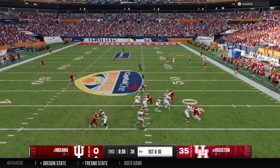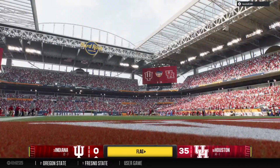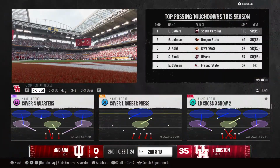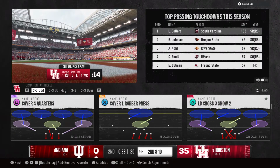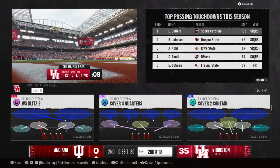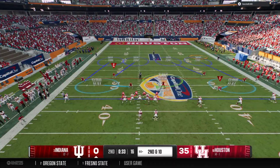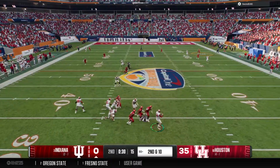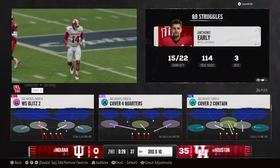From the shotgun, drops back. Receiver looks it in. It's complete. They make the tackle there, but a penalty marker is on the field. Let's see what that's about. And the head coach will decide to accept the penalty and take the yardage. Offense getting set up. Here's 2nd down. Quarterback drops back. Pressure is coming. Couldn't find anybody open. He just has to throw it away.